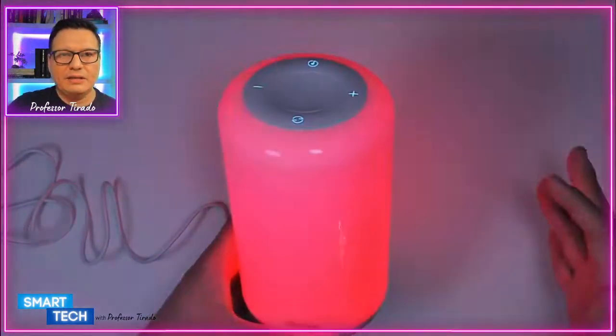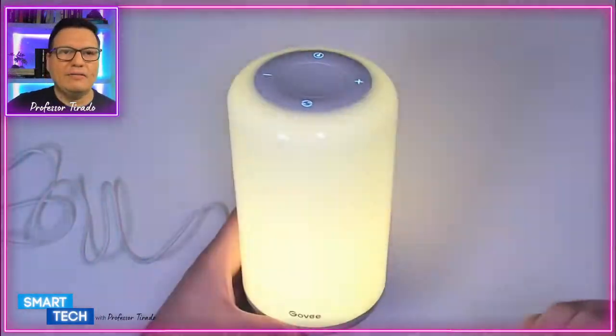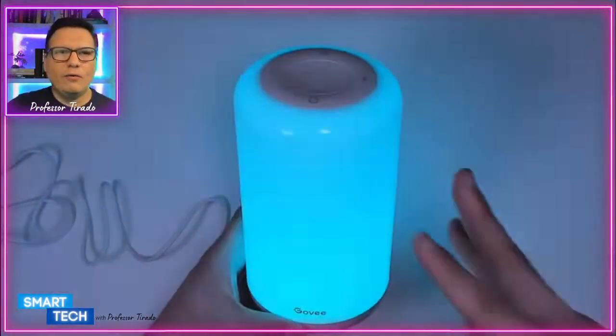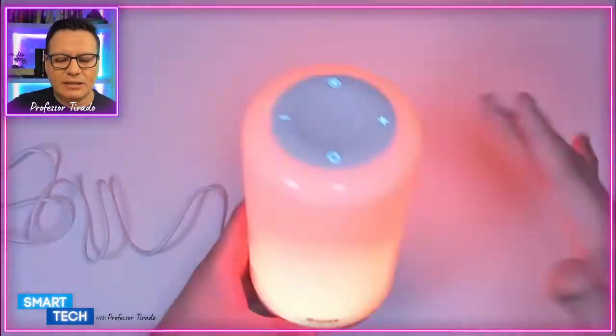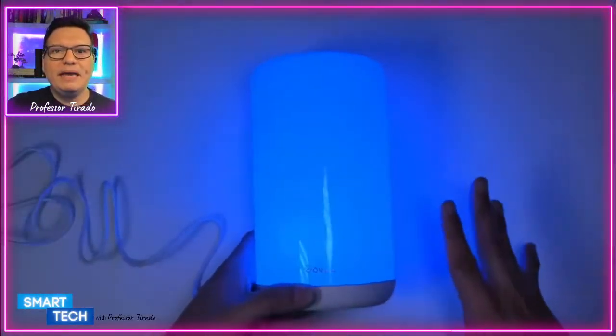Or you can click on this and you'll see it starts to react to my voice. So if you wanted to play some kind of soothing music, again, or fast vibrating music, the lighting will change automatically based on what specifically you're listening to as well. Let me just shut this off and put this in a regular color. So you have many, many options.